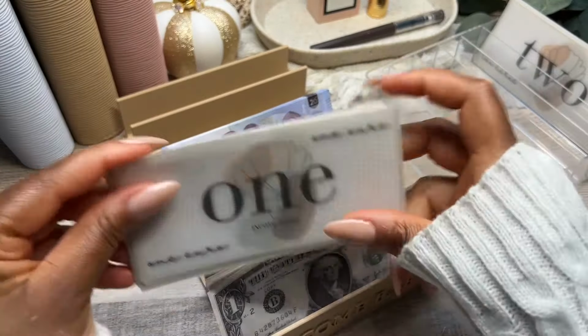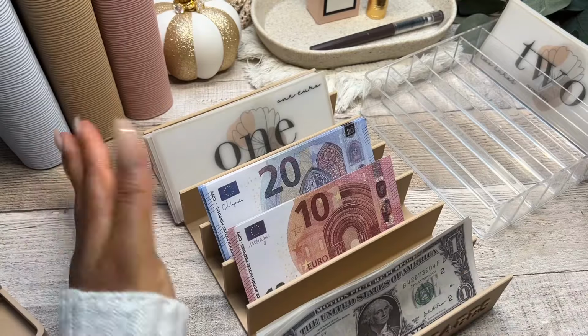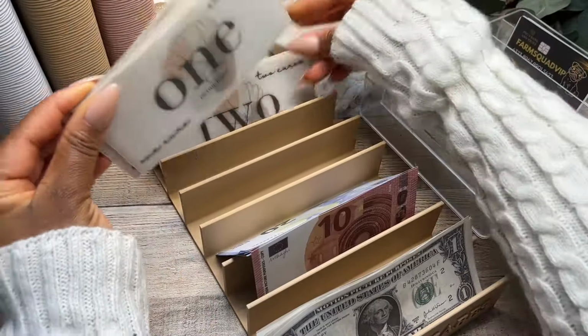I had these little prop notes. Excuse me, the prop notes match. Oh my gosh. Guys, look at that.